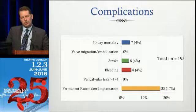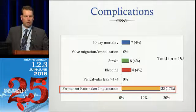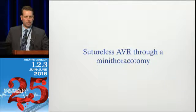The pacemaker issue is still something we're going to need to look at with some of these valves. In some series, it's as low as 0 to 5%. In other series, it's as high as 17%. So that's something that bears watching, and we'll need to keep a close eye on that.